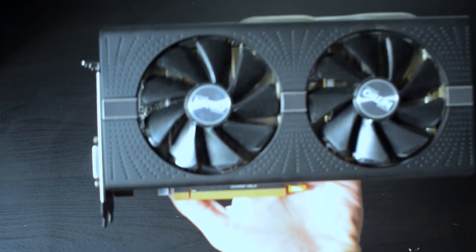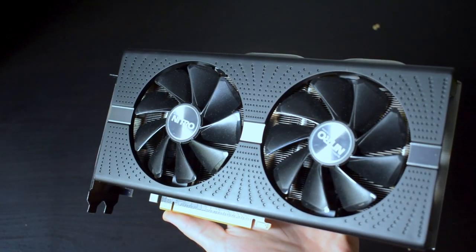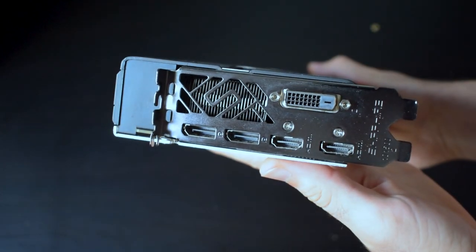The most expensive part of the system is the Sapphire RX 590 Nitro, and this card will run pretty much any game you throw at it. Great GPU if you can find a good deal.